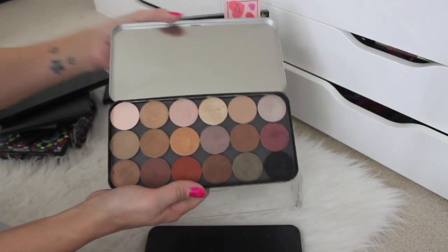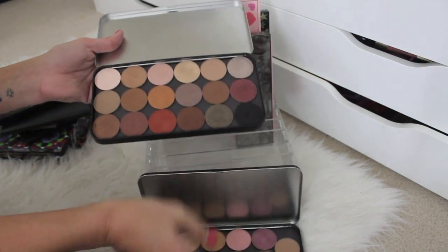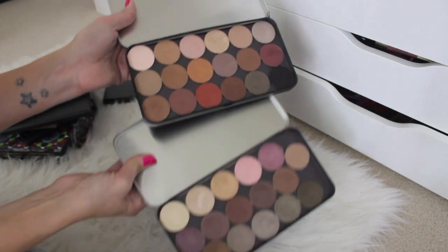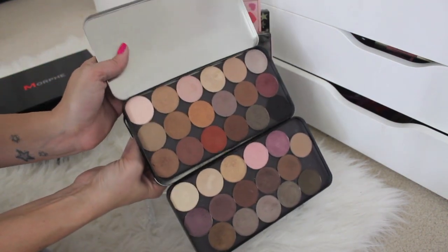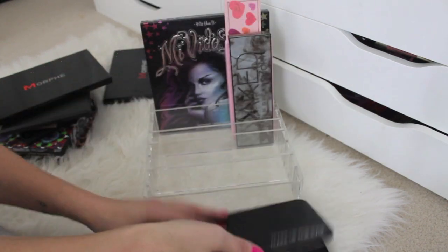Makeup Forever shadows. So these are the artist shadows. Oh, sorry, my phone just went off. They're both filled with artist shadows. There's no rhyme or reason as to why one's in one, they're just kind of wherever. Love the artist shadows. I think I've already said that in this video.